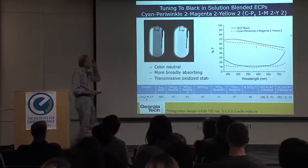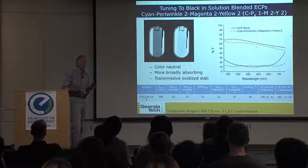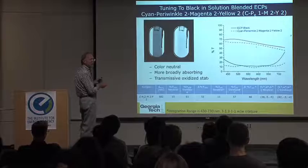The color that people really are interested in is black. They'd love to be able to have windows that go from black to clear, glasses that go from black to clear, visors that go from black to clear. This is a bit of an extreme experiment, but it shows you how this can work. We took four polymers: cyan polymer, what we called our periwinkle 2 polymer, magenta 2 and yellow 2. We had a lot of fun naming our polymers, peach, periwinkle, etc.